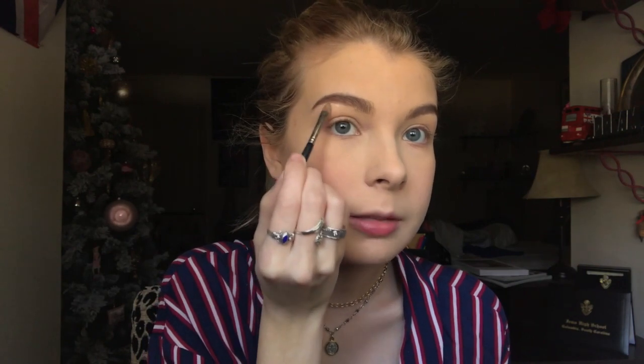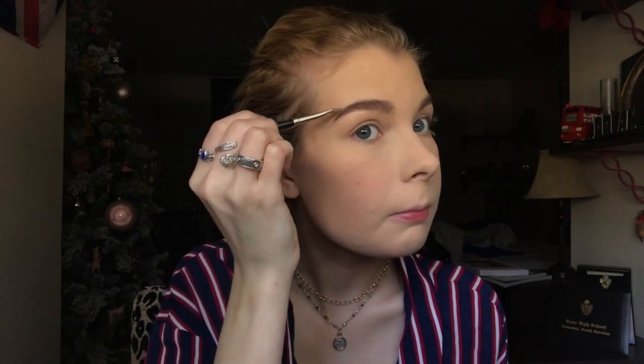I'm pretty sure this is a lipstick brush, I don't know. I take a little bit of concealer from the pad and just run it underneath so it makes it more defined and on top.